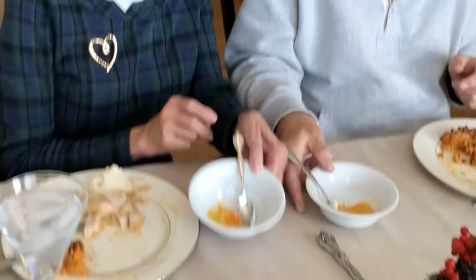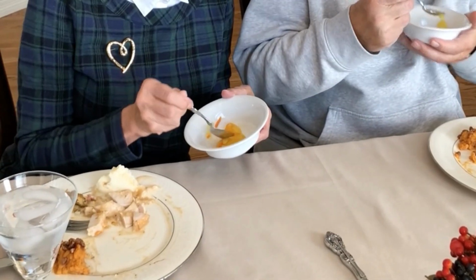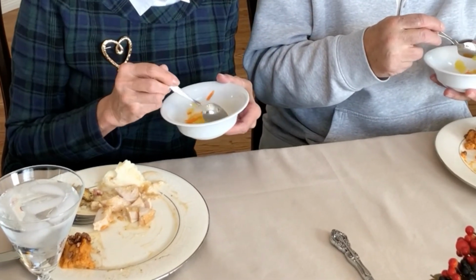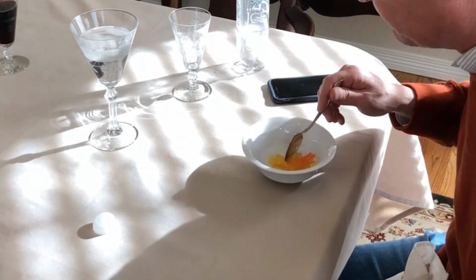You ready? Yeah. Okay. Here we go. Do you want me your faces in here? Good. Oh, you're lying. Yeah, I don't know. Well, it's Jello with pineapple and carrot.